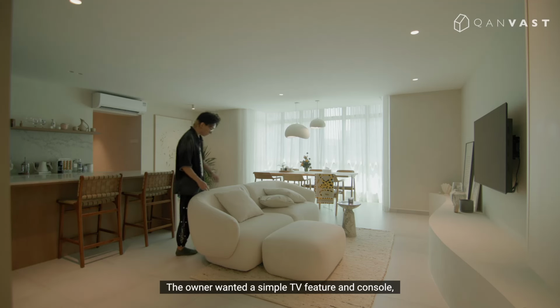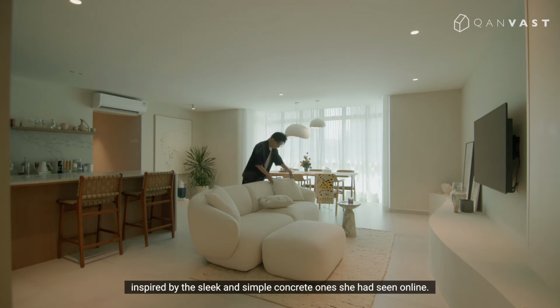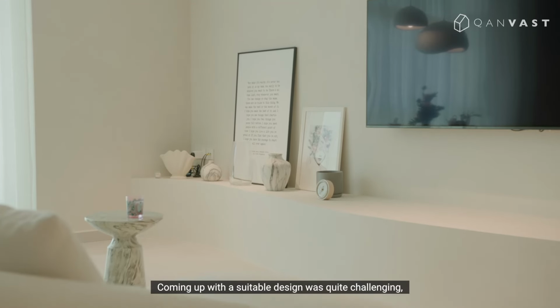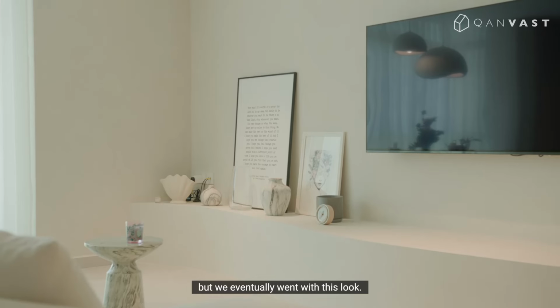The owner wanted a simple TV feature and console inspired by a sleek and simple concrete one she has seen online. Since she liked the curve, we tried to incorporate both for the console. Coming up with the suitable design was quite challenging, but we eventually went in with this look.